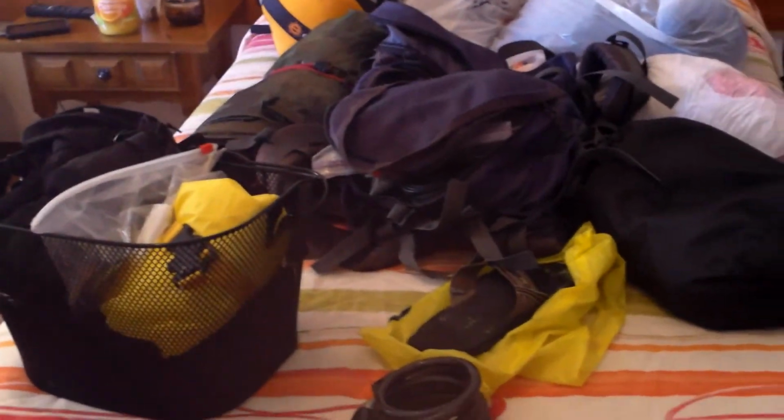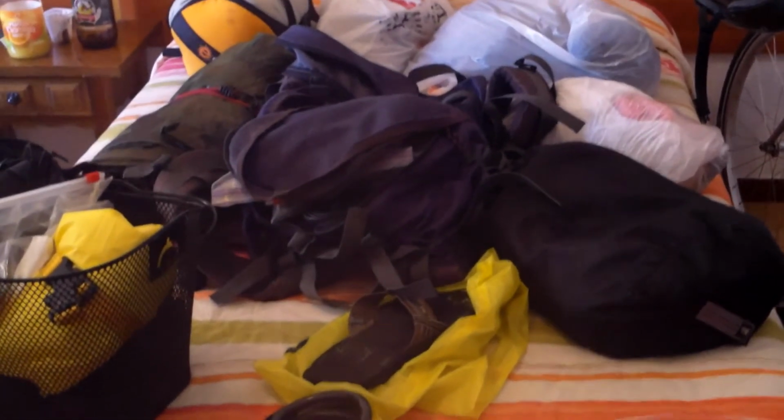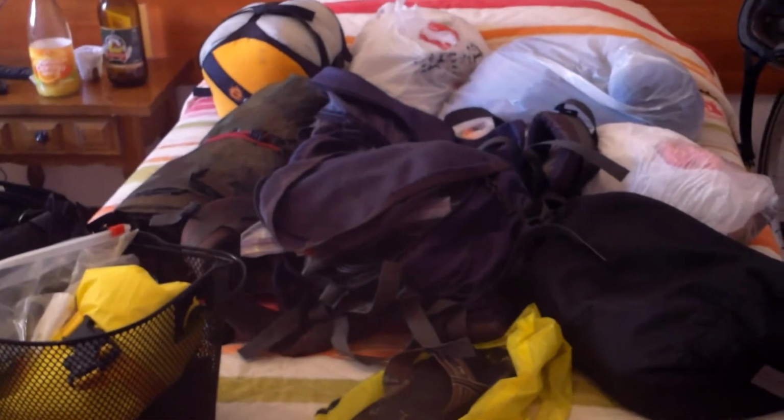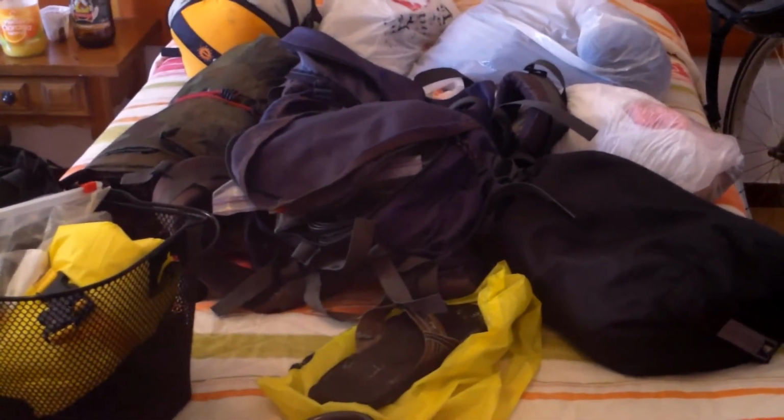But yeah, I think that's, I don't know, probably forgot a couple things, but that's enough. That's more or less it. I hope that this is going to be self-sustaining. I don't think that I'm going to need to go out and buy more gear when I get to cold climates or hot climates. I think this should be everything I'm going to need.